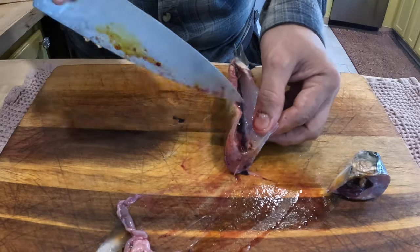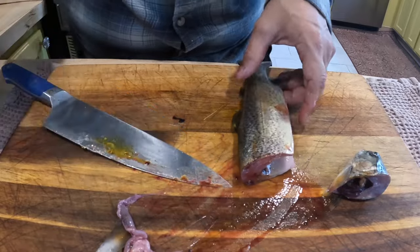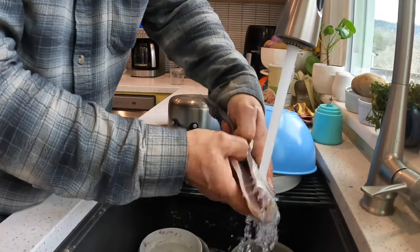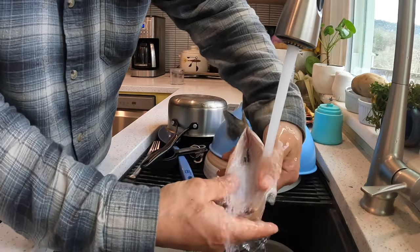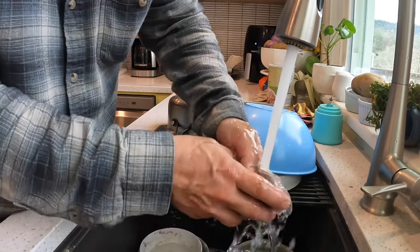We are gonna get rid of that bloodline. We're gonna wash it next. Run your thumb now through the inside and you'll notice that that's all washed out. All right.